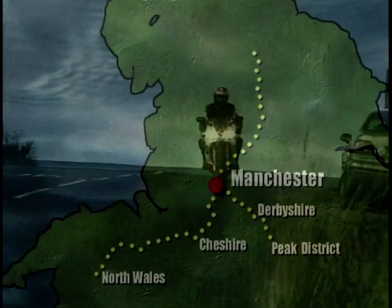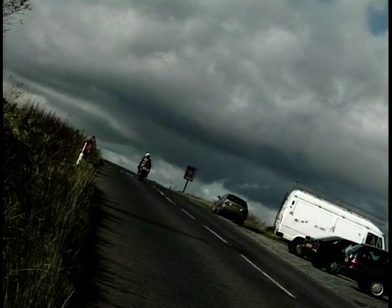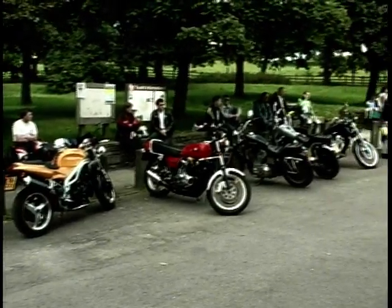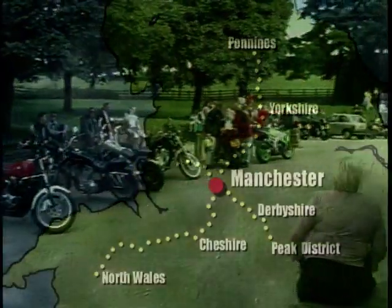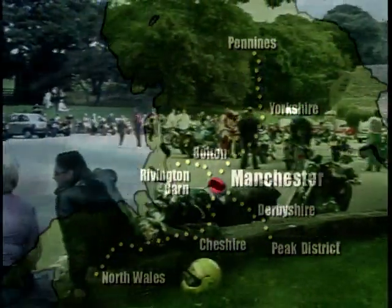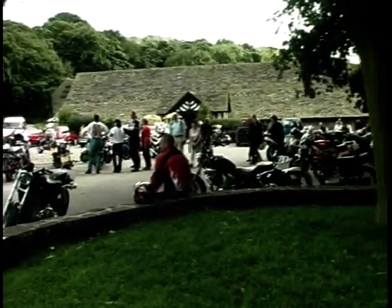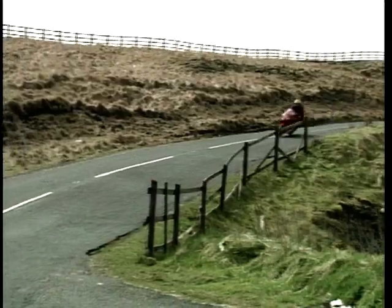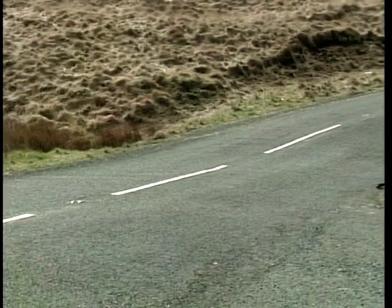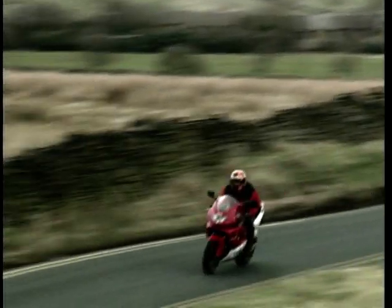If it's Yorkshire you're after, then head north where you'll find loads of great open roads taking you across the Pennines. If it's a bike meet you're after, then head west, where after 20 miles riding, you'll come to Rivington Barn. This is a popular venue for bikers, especially on a Sunday, situated at the foot of the West Pennine Moors. The barn itself isn't the main attraction, however, it's the surrounding areas, which offer mile after mile of long sweeping roads. What a place for biking.